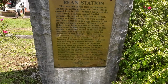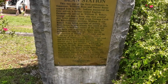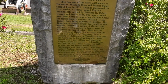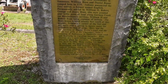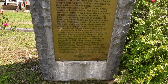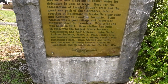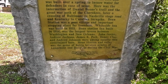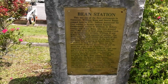Whiteside Inn was built in 1811. Bean Station Inn was built in 1814. It was one of the largest taverns between Washington and New Orleans. John Sevier, Andrew Jackson, James K. Polk, Henry Clay, and Andrew Johnson were among the notable men entertained here. Bean Station and Valley was the scene of a battle between armies of Longstreet and Burnside during the Civil War. And at the bottom it says, erected by Nancy Ward Chapter, Daughters of the American Revolution, Chattanooga, Tennessee, 1929.